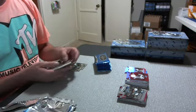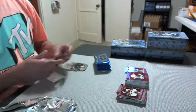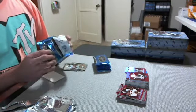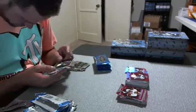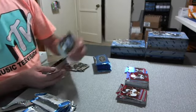Nice. Chuck. Art Monk. Immortals, Redskins. Second one of those. Red kind. Hey, we're going to get a prime card, guys. Prime card. Go Aztecs. Get all excited for a prime card, and it looks like this.